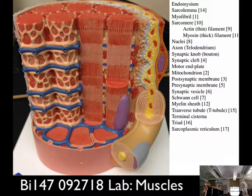And the other level, we'll get to the other. But in this model, this is endomysium. Sarcolemma. So, does anybody know the name for the membrane? Back to biology. It's called the plasma membrane, or the plasmalemma.